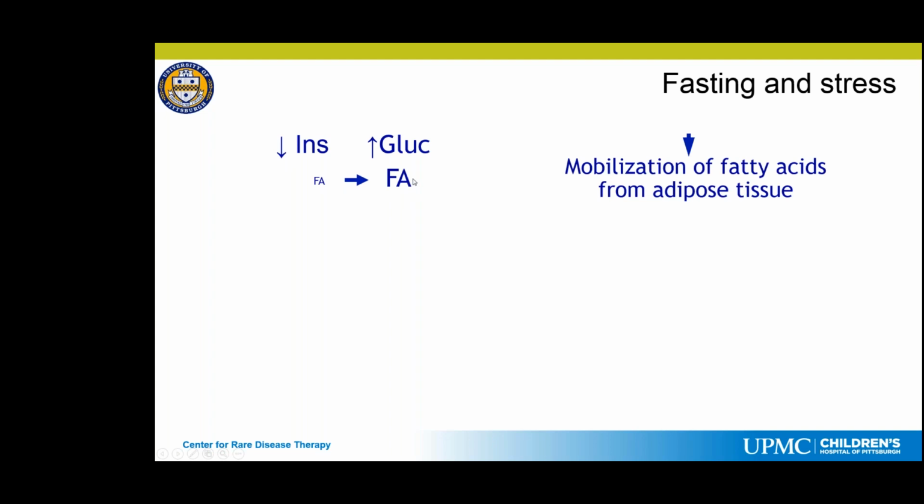However, when you are decreasing your intake, you need to generate glucose, and you have a mobilization. This is when insulin drops. Sorry, I misspoke on that. And you end up with mobilization of fatty acids from adipose tissue.